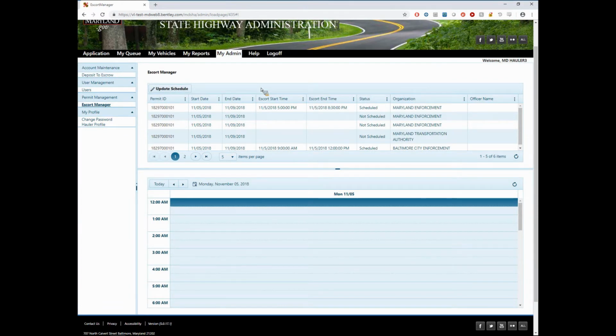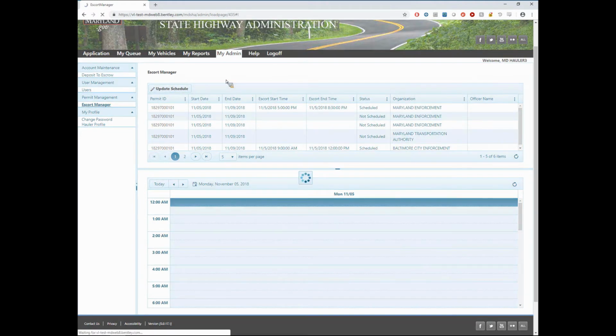Now I'm going to give you the triggers that we use, from the permit as well as from restrictions, to indicate how we know the specific rows or the specific grid gets filled up. So let me go back to Escort Manager, and let me go back to my presentation again.